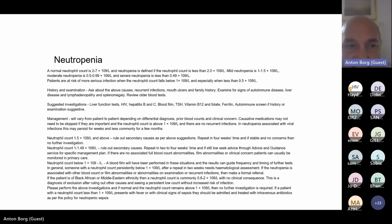Moderate is less than 1 up to 0.5, and severe is below 0.5, and very very severe is less than 0.2. And as you can imagine, the risks of serious and opportunistic infection start below 1, but really get high below 0.5, and especially when the neutrophil count is less than 0.2.